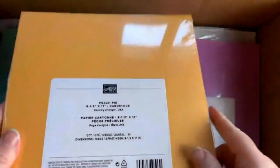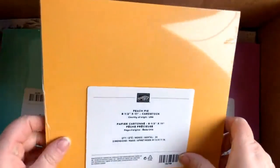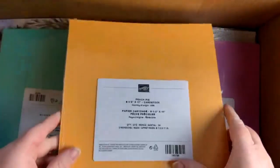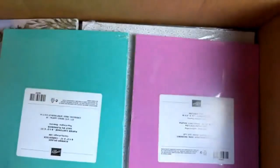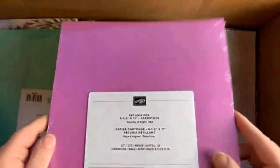Okay, so before I get into DSP, let me just pull out the cardstock real quick. Okay, so here's Peach Pie. I love Peach Pie. I can tell you guys right now, I love this color. Oh my goodness. It's almost like a yellowish orange. It's so beautiful. Okay, so here's Peach Pie and Petunia Pop. I'm absolutely completely understanding why Patty is loving this color. And if you guys have a favorite, if there's anything that's really jumping out at you, let me know what color you're liking the best. I would love to hear.